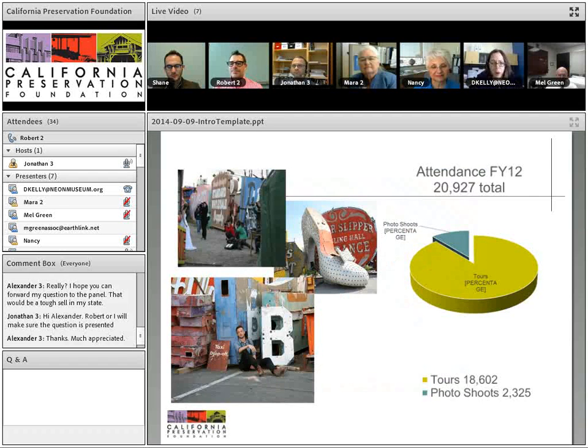What you see here is fiscal year 12, immediately before we opened the visitor center in October of 2012. That year, our attendance was 20,927 visitors. On tours, we had 18,602 visitors. On photo shoots, we had 2,325 visitors. When I started in 2008, there were months where only 75 people came in the month, and the maximum number in any one month at that point was around 700 people.